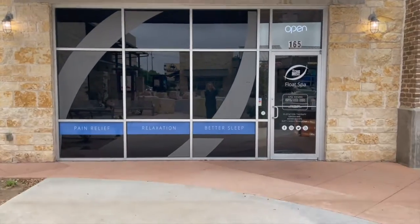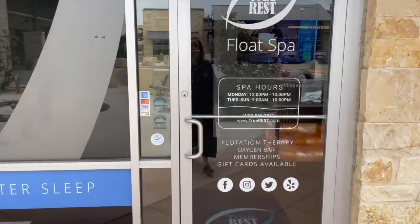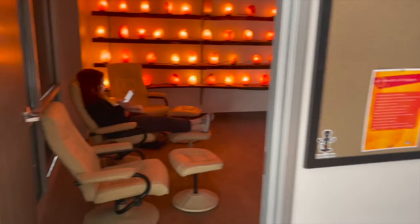I just got off the phone and I'll be going in a few days. I'm very, very excited. So here we go. I'll go and then I will post the video here. But the Cedar Park Float Spa is the highlight of the week.